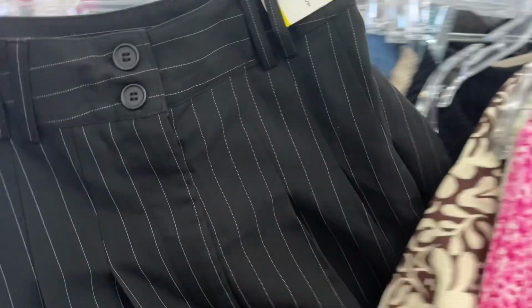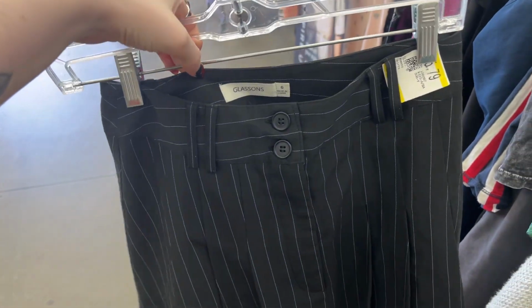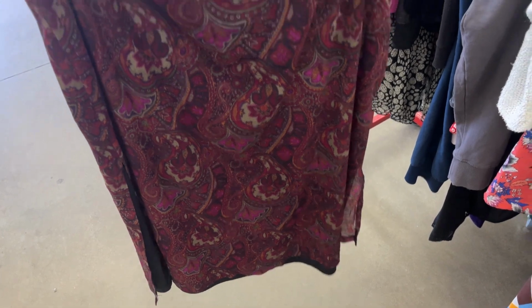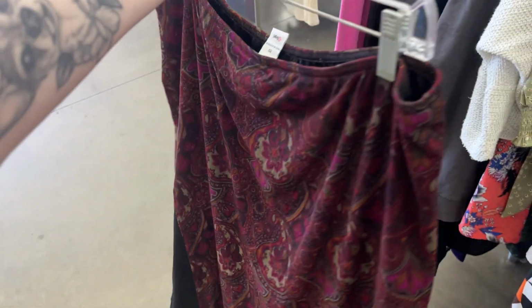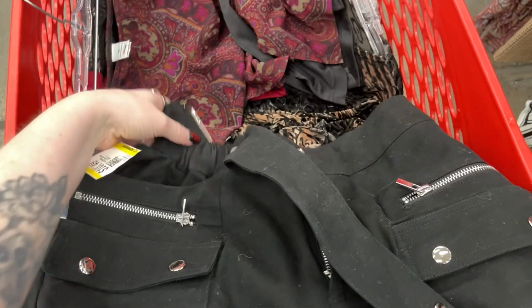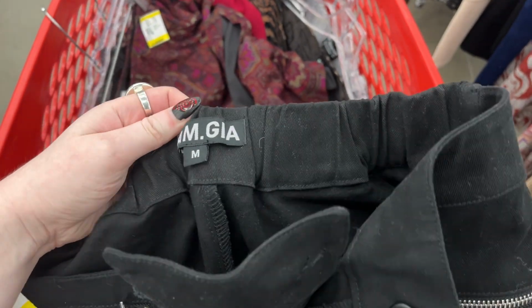In skirts, there was this pinstripe tennis skirt that would barely fit over one of my thighs, so I left that behind. This skirt was too big, but as I said before, I now have a sewing machine and I've been practicing altering some stuff that didn't fit me right, and I really loved the dark paisley print on this, so I got it anyway. I was so excited about these IMG cargo pants. They were only $10, and I immediately thought it would be a joint custody piece with Bo.